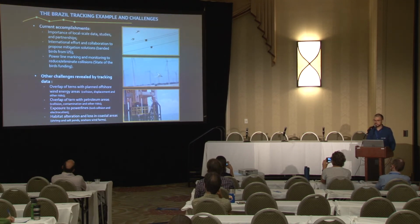So these studies have already resulted in some accomplishments. We carried out an international effort and collaboration to propose mitigation and solutions. In the power line case, we already installed markers to reduce or eliminate the collisions, and we are monitoring the power line to verify their effectiveness. However, the tracking studies revealed a lot of other concerns, such as the overlap of the non-breeding sites with planned offshore wind energy areas, oil production areas, and other power lines.